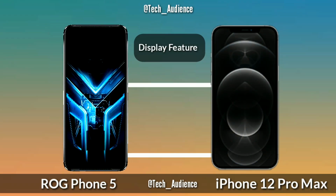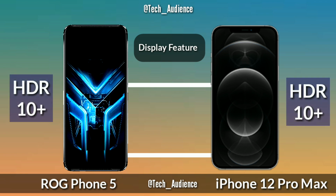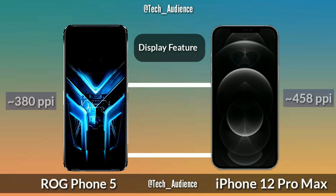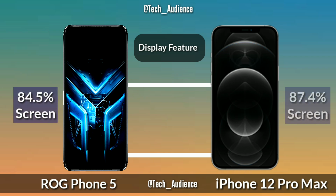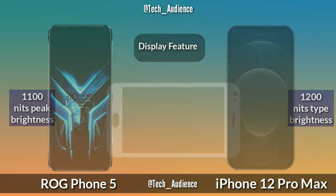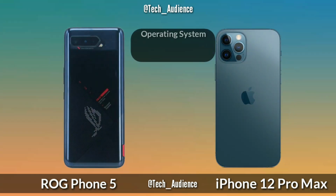Display features: the ROG Phone 5 and 12 Pro Max both have HDR10 plus support, 144Hz per ROG Phone 5, 60Hz per 12 Pro Max, 380 ppi ROG Phone 5, 458 ppi 12 Pro Max, 84.5% screen ROG Phone 5, 87.4% screen iPhone 12 Pro Max, 1100 nits of peak brightness per ROG Phone 5, 1200 nits of peak brightness for iPhone 12 Pro Max.